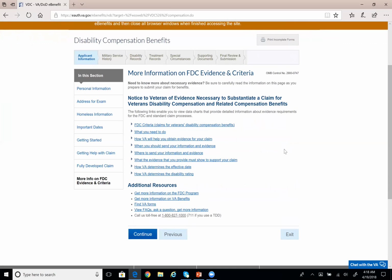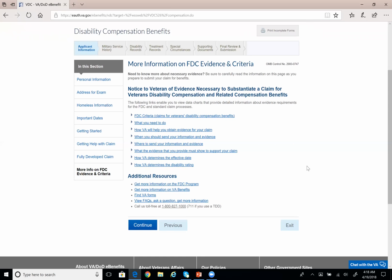What do you need to submit a fully developed claim? This explains just a little bit more in detail about what it is, what you need to do, what evidence you need. Again, I covered all this stuff inside the strategy module. What you need is medical evidence. So make sure you obtain your VA medical records, your military medical records, any private records. If you've had a sleep study, make sure you get that. If you've got a disability benefits questionnaire filled out and signed by your doctor, okay, make sure you've got that on hand.